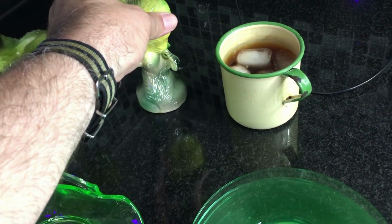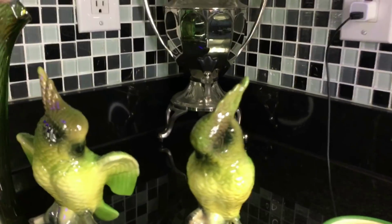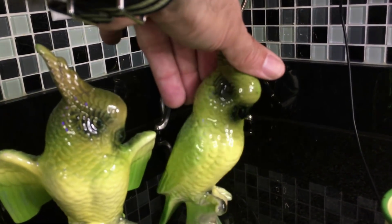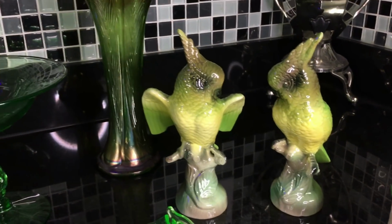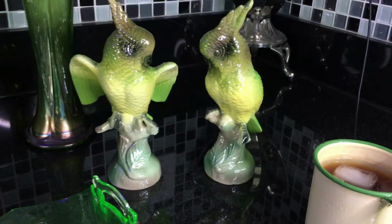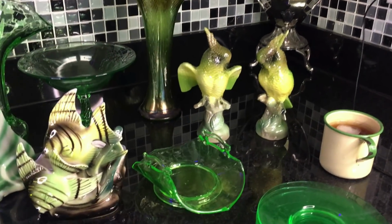You got to get right up on it to see it. These are ceramic. And we have the two of them, and they sit next to each other, and they silently stare each other down. I don't know. This one looks like he's ready to pounce. Maybe they're having an argument over which early bird got the worm. They're in great shape, except for that little piece of damage. But I love them, and I hope that they'll find a good new home.